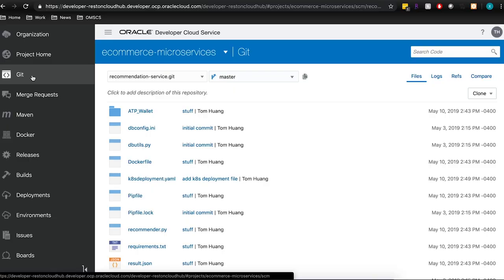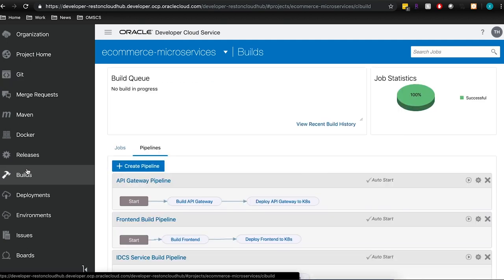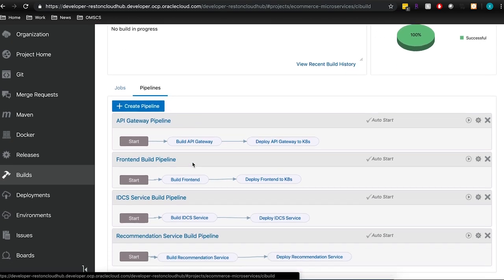To help orchestrate the DevOps process for these many microservices, we'll be leveraging Oracle's Developer Cloud Service, or DevCS, for the build pipeline. We're using DevCS as the code repository for all the applications. Once the code is checked in, we have set up the build pipeline to automatically package the code into the Docker container. This will build the container and push it to Oracle Cloud Infrastructure Private Image Repository, OCIR. Then the next build process will be triggered and the container will be automatically deployed to the Kubernetes cluster.